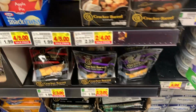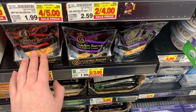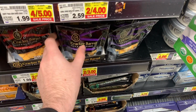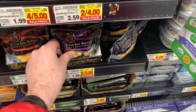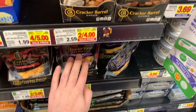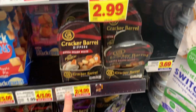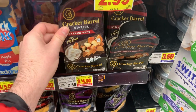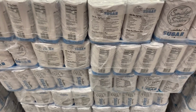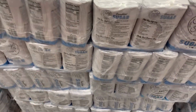Pretty good. So the Cracker Barrel cheese cubes, they're $1.50 this week, actually through December 29th. There is 50 cents from Ibotta as well as 50 cents back from Kroger cashback, making these only 50 cents. And that is really good cheese, so good deal. And then I also believe for the dippers, there's a 50 cent Ibotta and a 50 cent KCB, so that makes it $1.